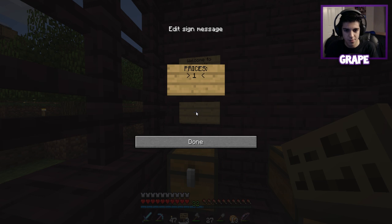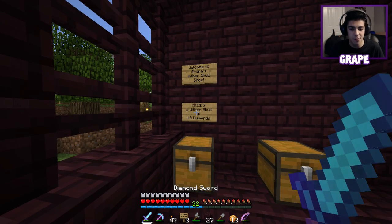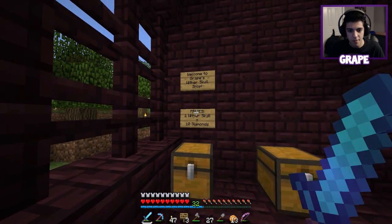Prices. One wither skull equals 10 diamonds. So if you want to buy 3, that's 30 diamonds. H was selling them for 21. He said he didn't really want to sell them, so I can pretty much set the bar.